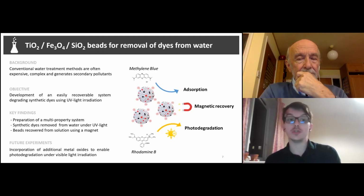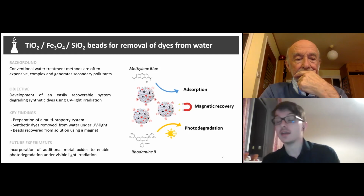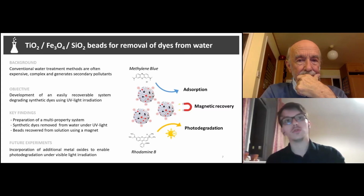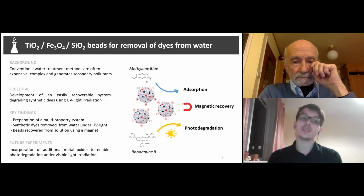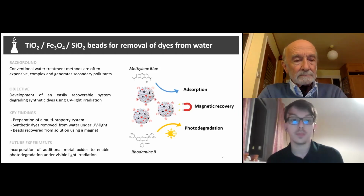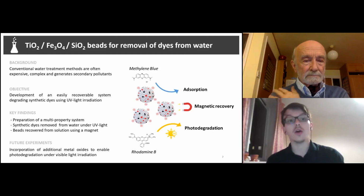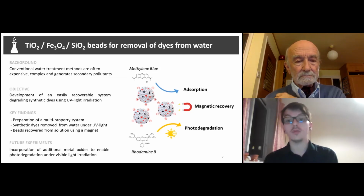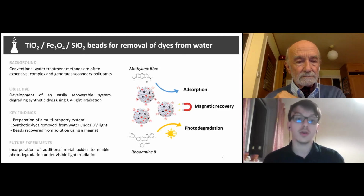So one method which is now considered by a lot of people is to design a system with titania, which is known as a photocatalyst. Titania has the ability to absorb UV light in order to create some oxidizers to destroy synthetic dyes. So the idea was to combine in our system titania, which can collect energy to destroy the pollutants, and iron oxide, in order to have a system which could absorb the light, destroy the pollutant, and be easily recovered after treatment using a magnet, so that you can reuse your system again and again.